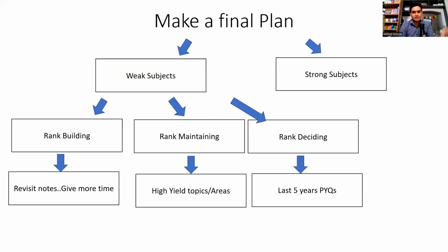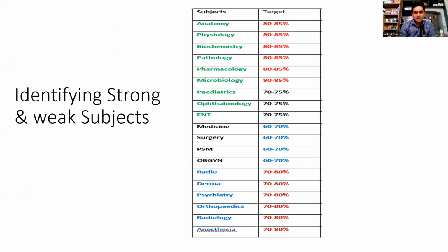So we have to make a final plan. As I said, divide your subjects into weak and strong subjects. How to do that? I have given these charts previously also. We know that we need a certain amount to get a rank. With this accuracy level in all these subjects, we get a very good rank, like in the top 1,000. So try to get close to this accuracy. Even if you are within range, for example, if 80% is expected in anatomy, even if you are able to reach 70 to 75, that is also acceptable, because you'll get even better than that in the real exam. So try to see where you can improve.